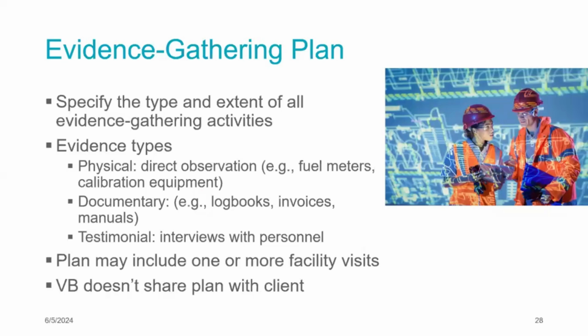Part of the verifier's verification plan is the evidence gathering plan, which is going to describe the type and extent of all the evidence gathering activities designed to reduce the risk of a material misstatement. Verification bodies are going to collect different kinds of evidence, such as physical evidence. This would be direct observation of emission sources, such as looking at fuel meters, looking at calibration equipment. There's also documentary evidence. So this would be taking a look at logbooks, invoices, manuals, and also interviews with personnel.